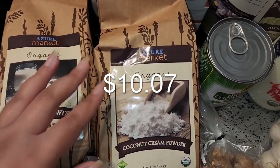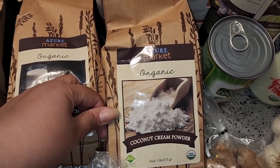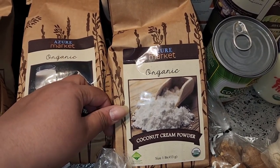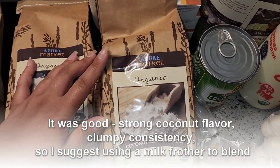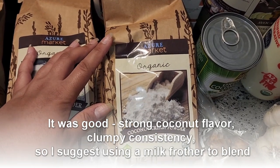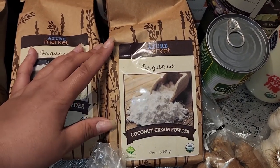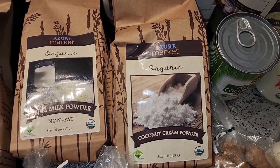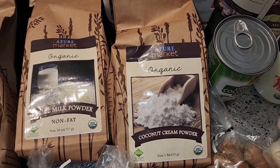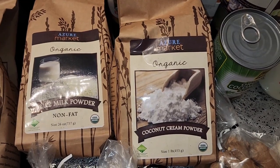This next one, again, like I said, I'm lactose intolerant. I rely heavily on non-dairy creamers for my coffee. I don't put regular milk in my coffee. I use non-dairy creamers, liquid or powder. So I figured, let me give this a try and see if this is something that will work for me. I don't know if it's going to be completely awesome or if it's going to be completely disgusting. I guess we'll wait and see.